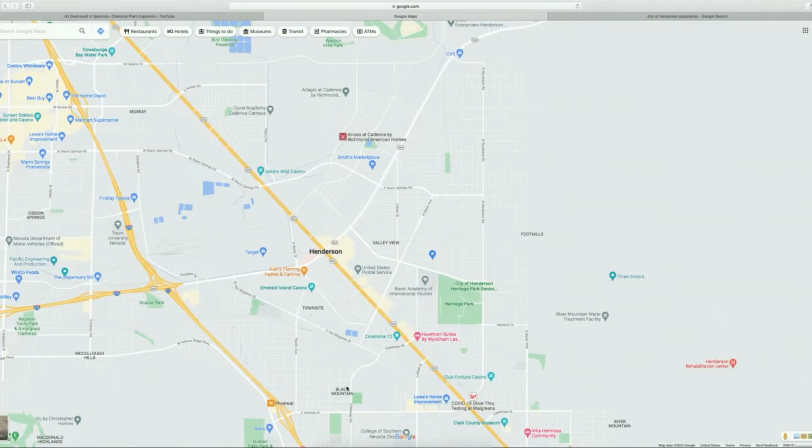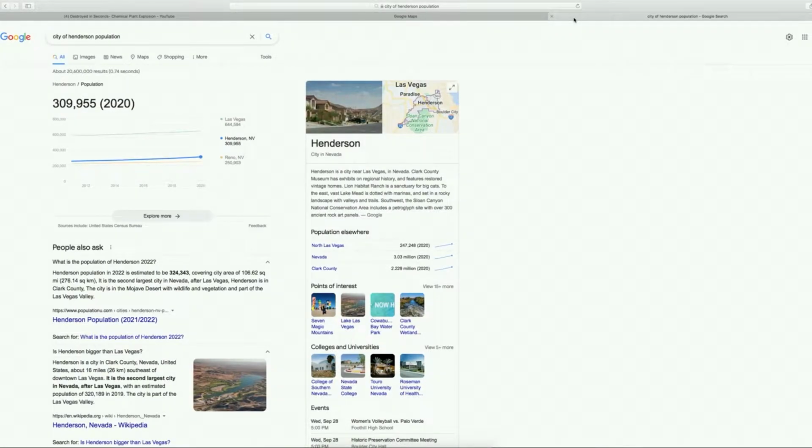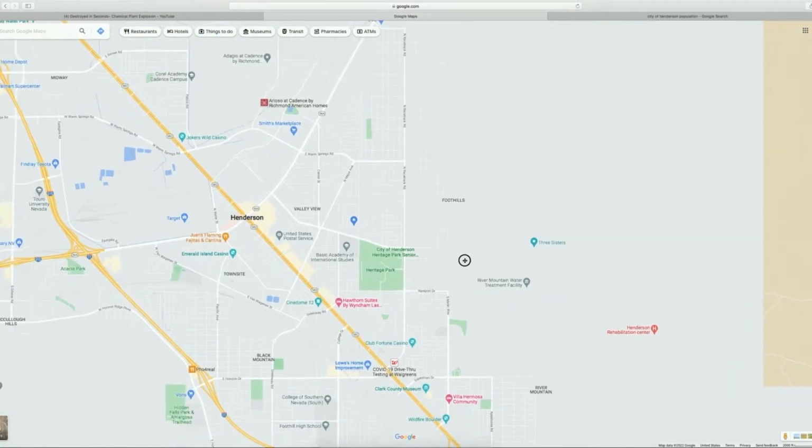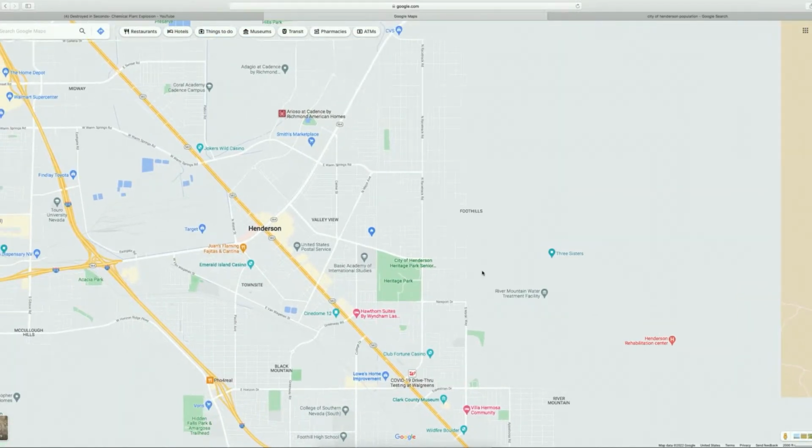There's a lot of people that live down in here at the base of Black Mountain and stuff too. A lot of people. Henderson has a lot of people. We got over 300,000 supposedly now, and over 2 million in Clark County alone. So you got a lot of human expendable resources down in this area, huh?